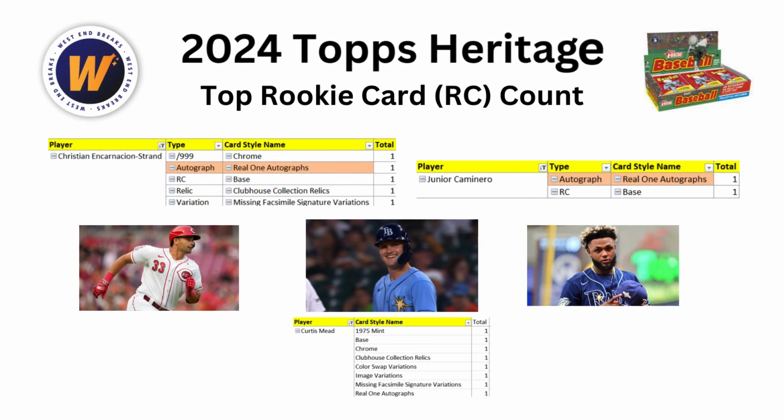And Elly De La Cruz isn't the only one we're searching for in Cincinnati, Ohio. We want to see Christian Encarnacion Strand as well. He's already got himself a walk-off game-winning dinger in the young season. So look for this rookie in real one autographs, clubhouse collection relics, and the missing signature variation, and of course those numbered cards. How are you going to do this year with Christian Encarnacion Strand?